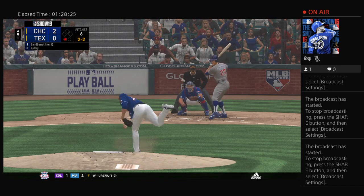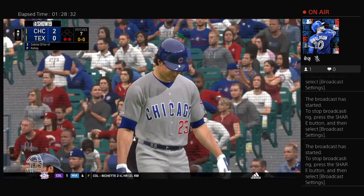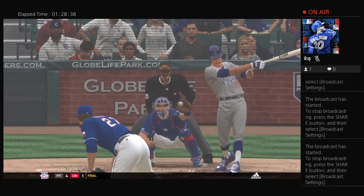The 2-2 is swung on and missed. He got him. That's the 3rd time in this game he's gone down on strikes. Not the game he was hoping to have when he was taking batting practice, but at least his guys are ahead.